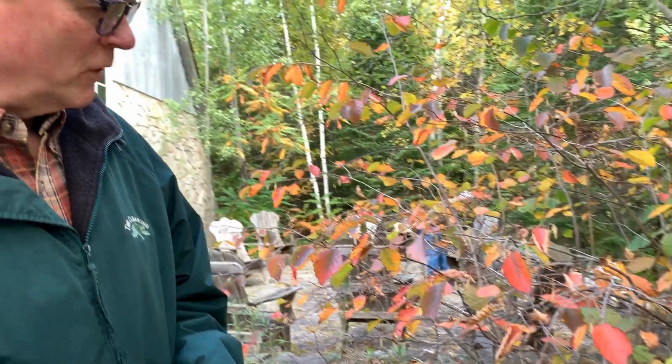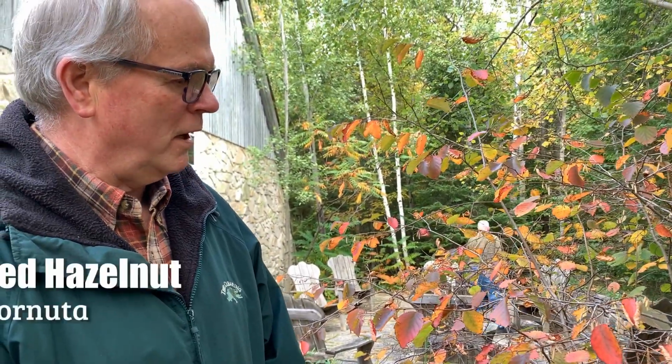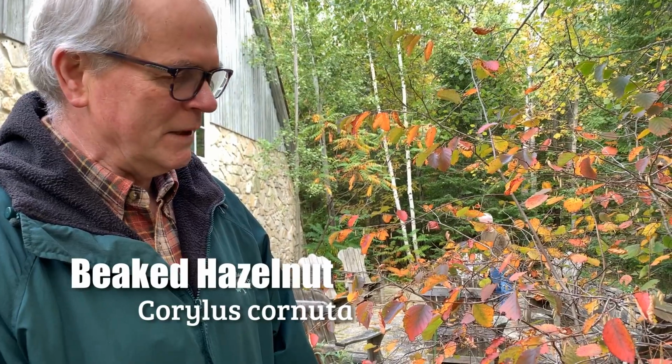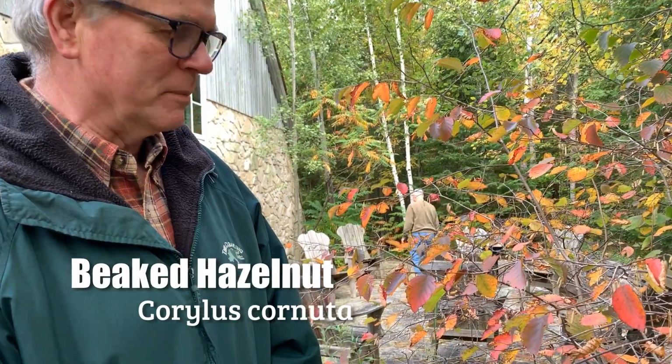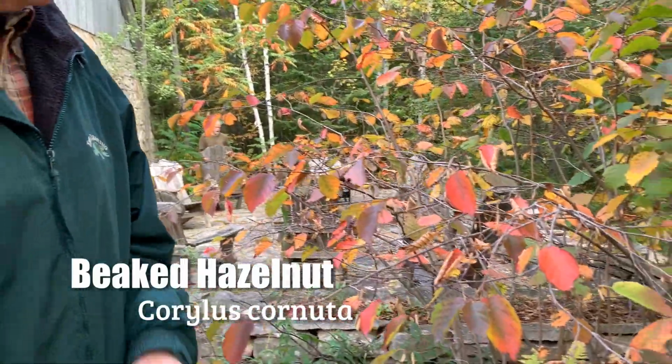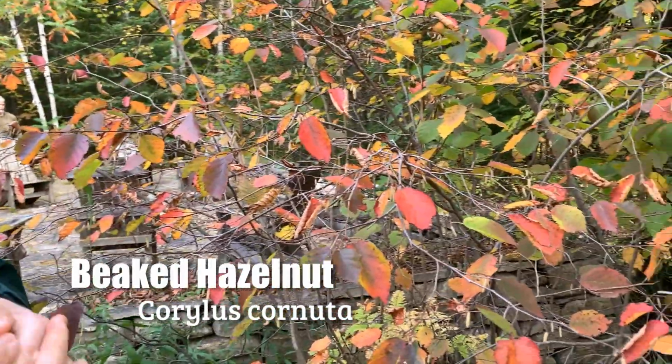I drove the length of Door County yesterday, and I think it's going to be a good fall color year. And I'd say we're at about 25, maybe 30% up here right now, but getting better by the day. And here's a nice example of Door County fall color.